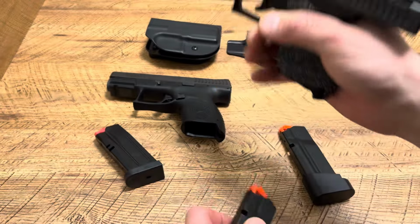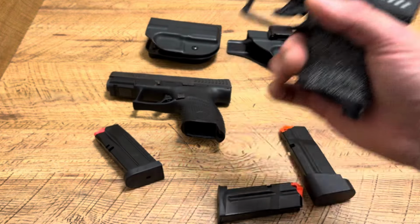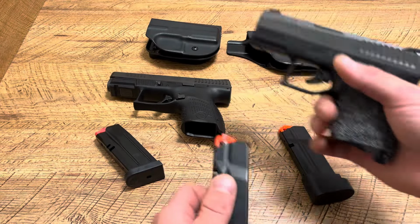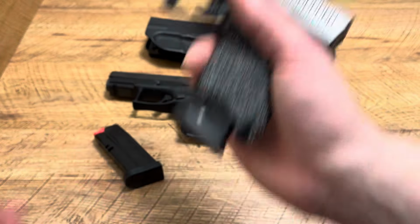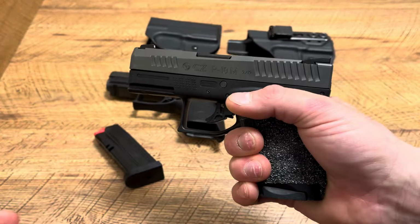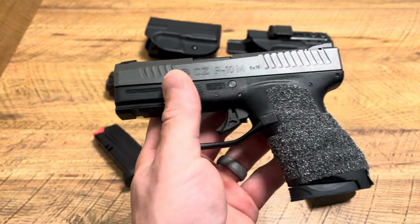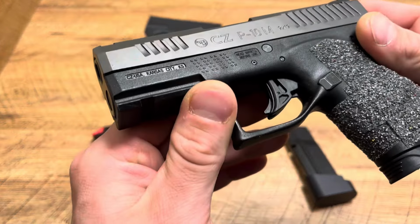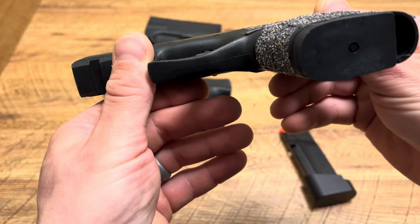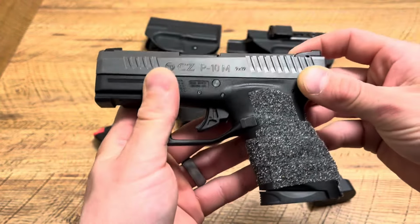Now, the number one complaint is there's no slide stop, right? So what do you have to do? The way a handgun functions, you just slingshot it. On top of that, with most CZs, they have the function to where if you slam that mag home, if you really give it a good smack, it'll chamber that round and rack that slide for you. So that's why you don't even need it. And on top of that, you get all the benefits of it being 100% snag free. Absolutely love it.